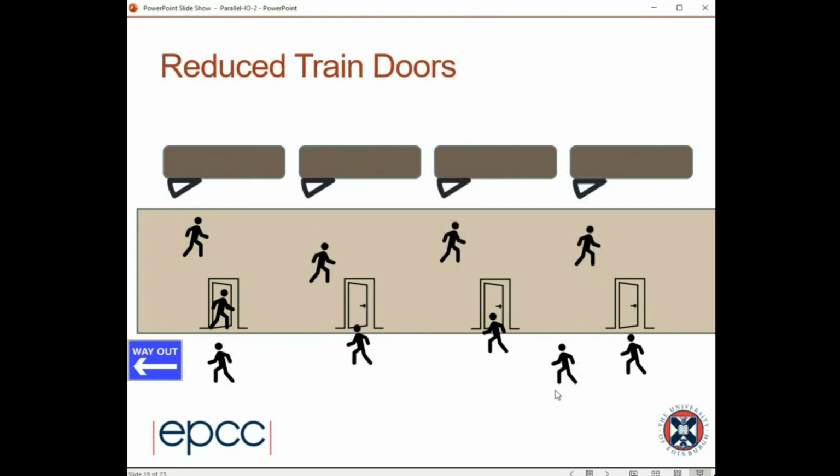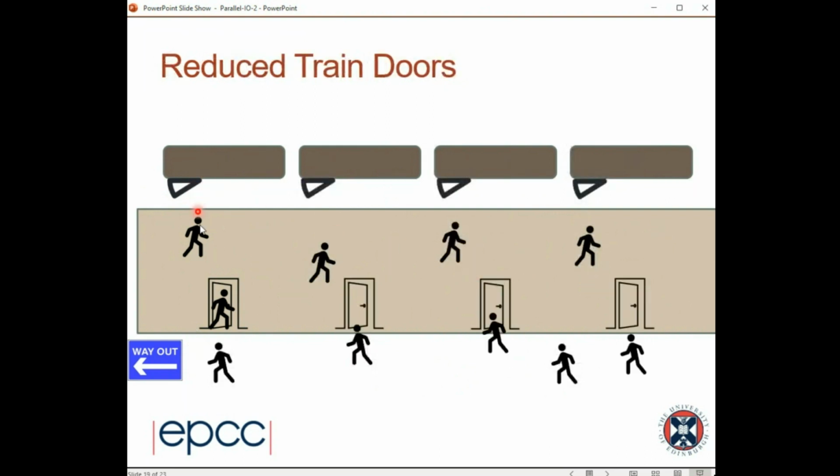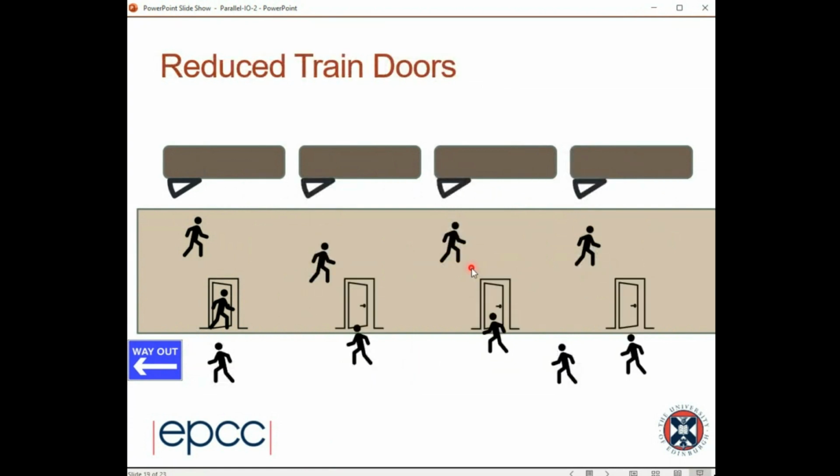The other thing we might want to do is to reduce train doors. The problem with this is that we have 2 doors per carriage. That means we have 8 people, which may just cause congestion on the platform. We may just have too many people at once on the platform. So it might be more efficient to match the rate at which people come out of the trains with the rate at which they exit the doors. If the bandwidth of our train door is similar to the bandwidth of our exit door, you can see that might be beneficial. And it relates to the number of processes writing per node. This diagram has multiple processes writing per node, multiple exit doors per carriage. But this diagram says that actually causes too much congestion on the platform. We'll throttle the IO from each node so that we don't get congestion, and so that we're matching the bandwidth from the train door to the exit door from the platform.